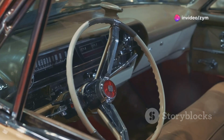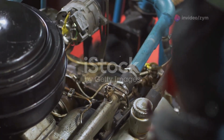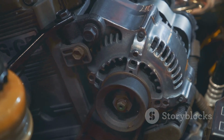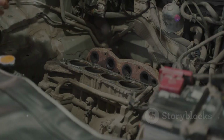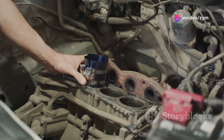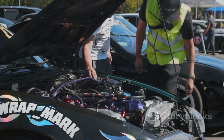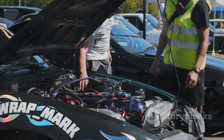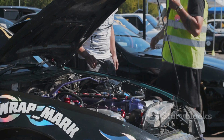Section 8. A Legacy of Innovation, the Rotary's Enduring Impact. The rotary engine, despite its relatively short lifespan as a mainstream power plant, left an indelible mark on automotive history. It proved that there was more than one way to skin a cat, or in this case, power a car. It captured the imagination of a generation, inspiring countless engineers and enthusiasts with its unconventional design and its promise of a different kind of driving experience.